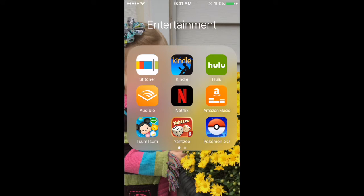Entertainment. Stitcher is my preferred podcast app because I can switch between different devices and not lose my spot. My Kindle app for when I'm reading on the go. Hulu. We have a subscription currently. I don't know how much longer we're going to, but we're going to try to get through the first bit of all the shows. So I'm going to leave it on there till then.